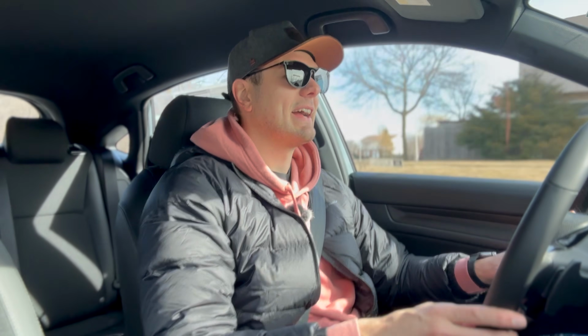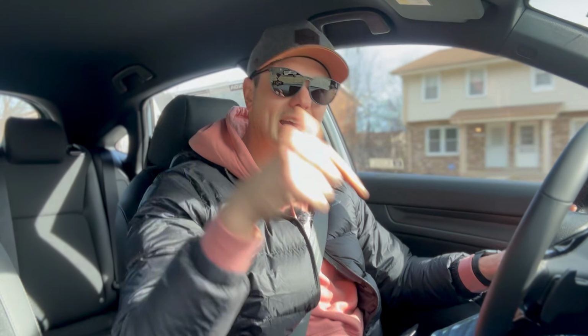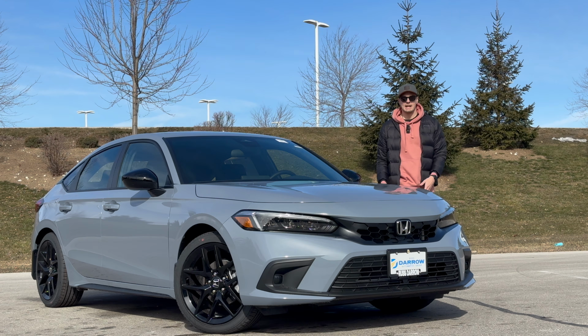And I also love the fact that even in 2024, in the death of sedans and hatchbacks and everyone wants an automatic, you're getting a sedan, you're getting a hatchback here in the Civic, and you're also getting the option of a manual transmission. No one else is doing that. The CVT here, it's good, it's fine, but the 6-speed manual, it just adds a little bit of fun, doesn't it? And then there's the styling.